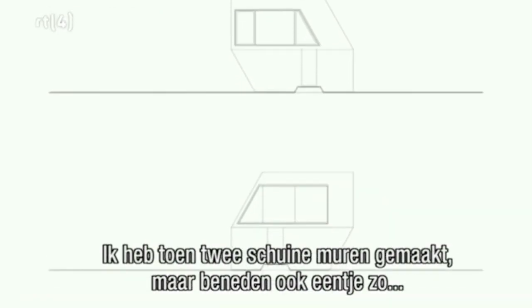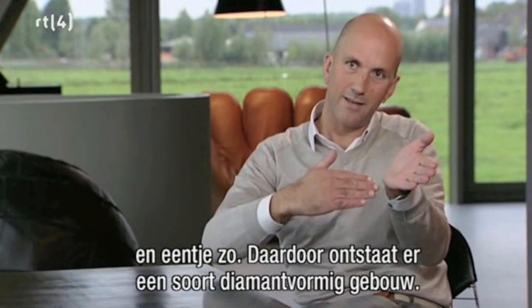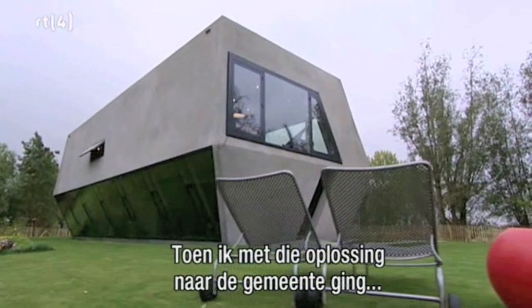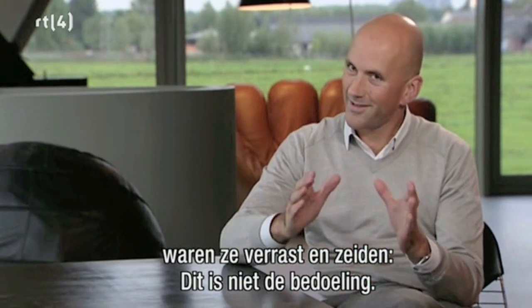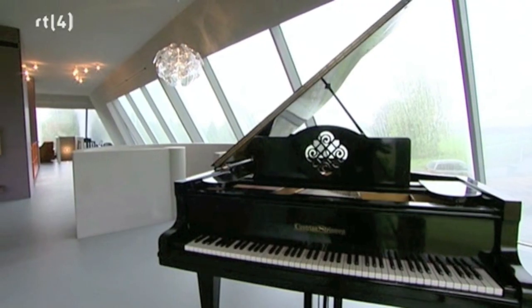So what I did was I sloped 2 walls, but on the ground floor I also sloped a wall and a wall like that. So you get this more diamond-shaped building. Of course, when I went to the planning authorities with this solution, they were a bit surprised and said, no, this is not the bedoeling. But it did conform to the rules.